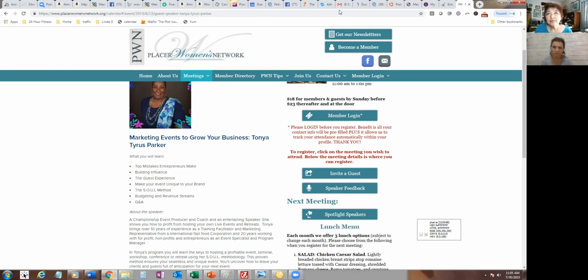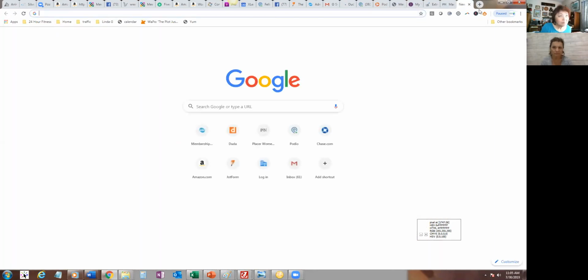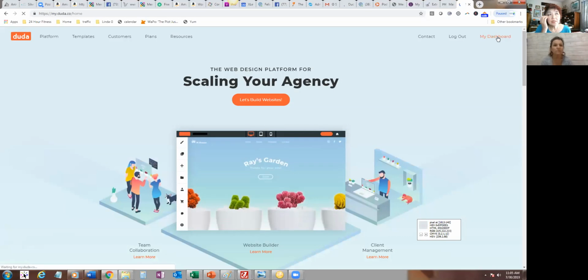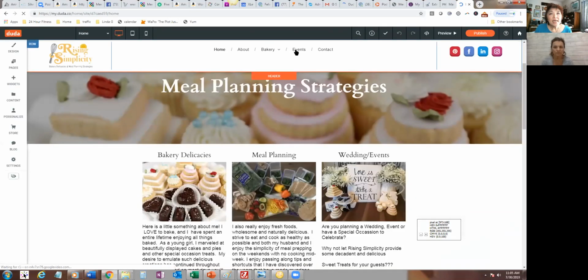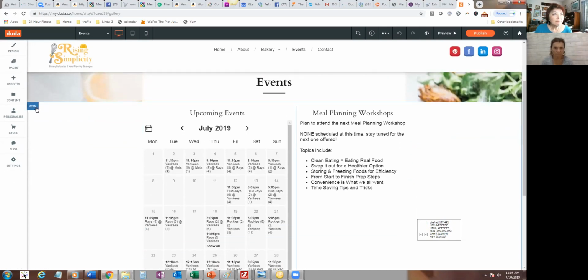So with Duda, if you get a widget from Membership Works or any other calendaring system, let me go back to Duda. Where am I? That's WordPress. Did I close the Duda one? Let me go back to Duda. So I'm going to my dashboard again and hitting your editor. So one of the widgets we haven't talked about yet is the HTML widget. So let's say on the event calendar page, you decided you were going to get a widget from Membership Works, and you got the code.